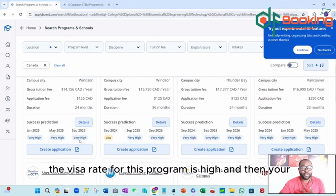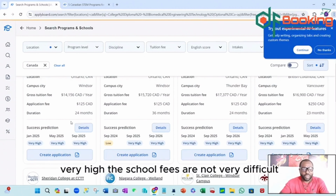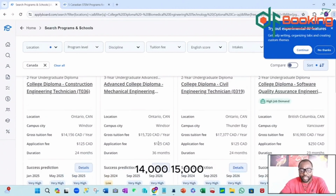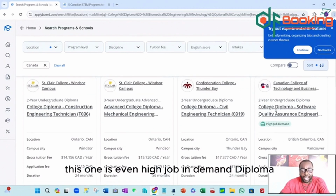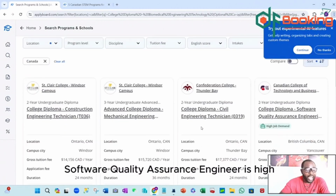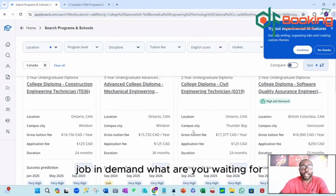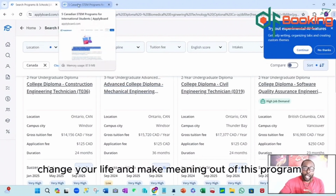The visa rate for this program is high. And then the job opportunities for these programs are also very high. The school fees are not very difficult: 14,000, 15,000, 17,000 gross school fees. This one is even high job in demand. Diploma software quality assurance engineer is high job in demand. What are you waiting for? Change your life and make meaning out of this program.